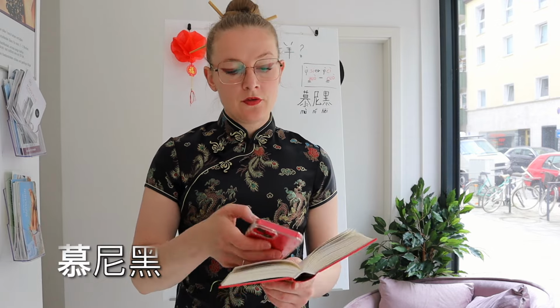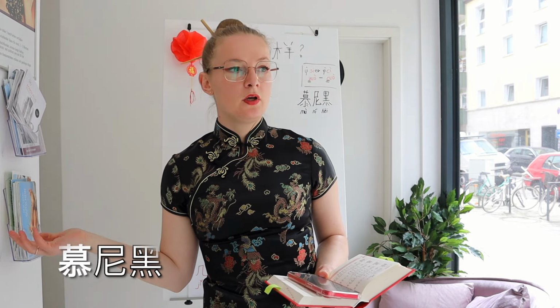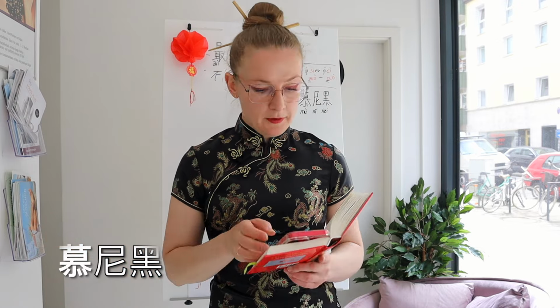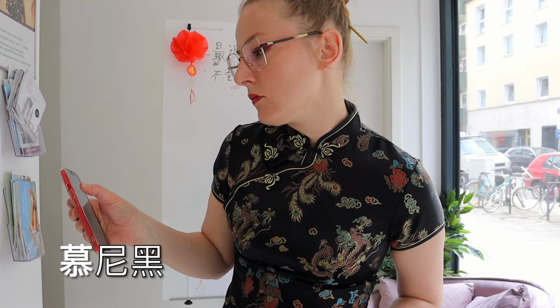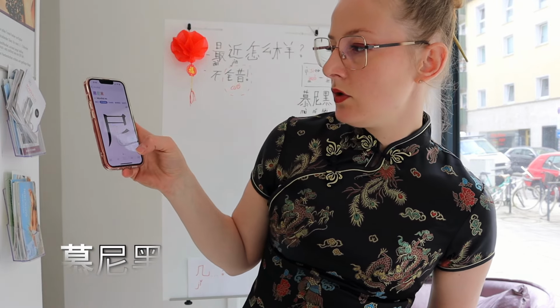So the character for mu is here, it's on the board, and according to my teacher it means envy. Brilliant, we now know the word for envy in Chinese, which is mu. Okay, so 慕尼黑, 慕尼黑, 慕尼黑, 慕尼黑. Okay, one, two, three, four.